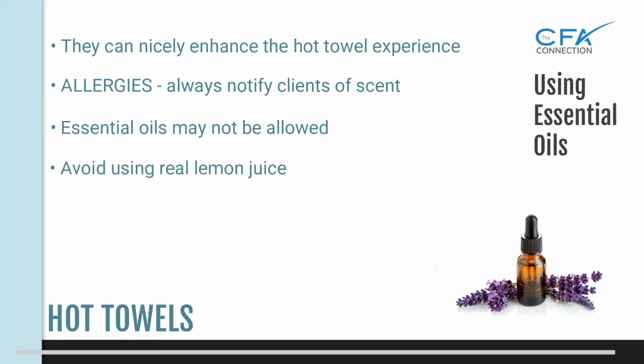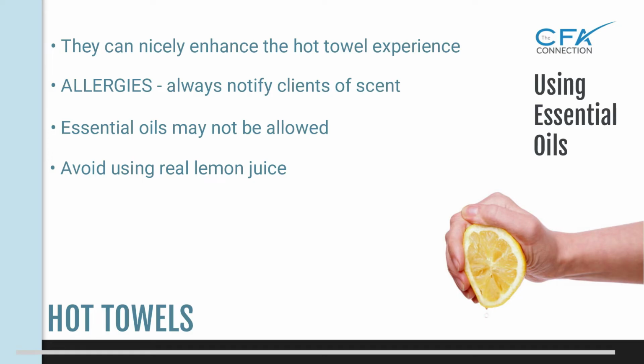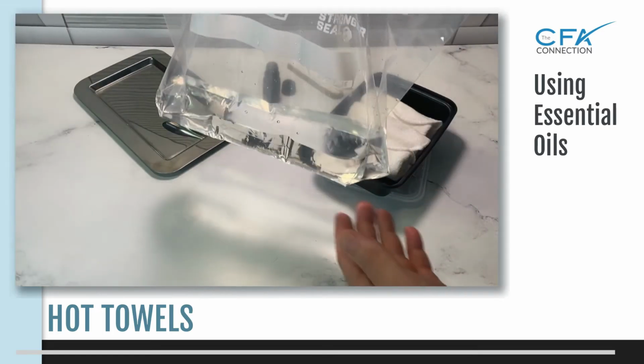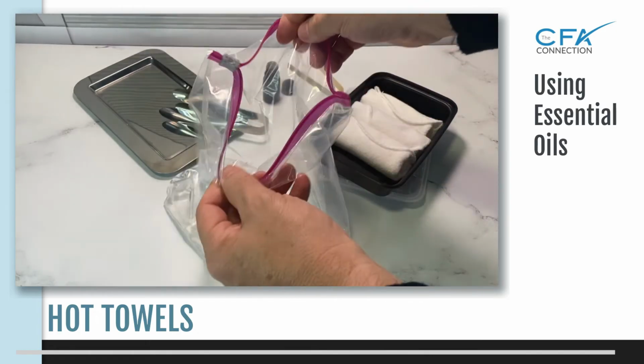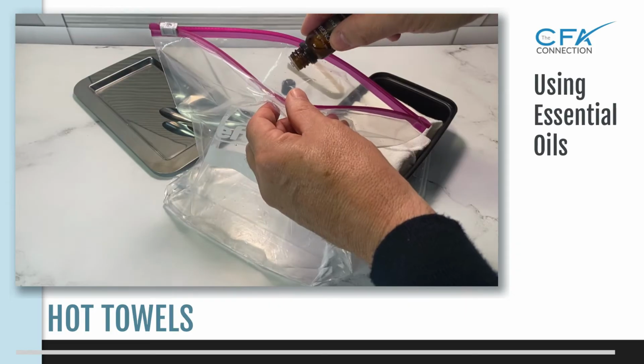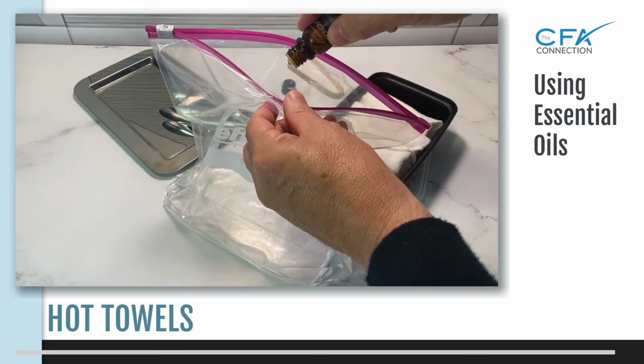Avoid using real lemon juice for scenting your hot towels. If the client washes their face and the lemon juice gets into their eyes, it is extremely painful. If you are using real lemon juice, then you must notify the client that the towels are for hand use only. When using essential oil drops, I find the best way is to use a Ziploc bag filled with water. Then you add a few drops of the essential oil and mix the water in the baggie to fully infuse the oil with the water.